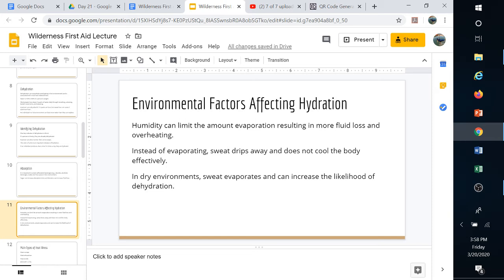Environmental factors can also affect hydration. So humidity causes you to sweat more often because your body's having a really hard time cooling down. So you produce a lot of sweat, but it's not evaporating. That's why you're producing a lot of sweat, because evaporation is slow because the air is already saturated. And so the sweat just drips away, doesn't do an effective job of cooling your blood. So when the blood returns back to the core, it's hot.